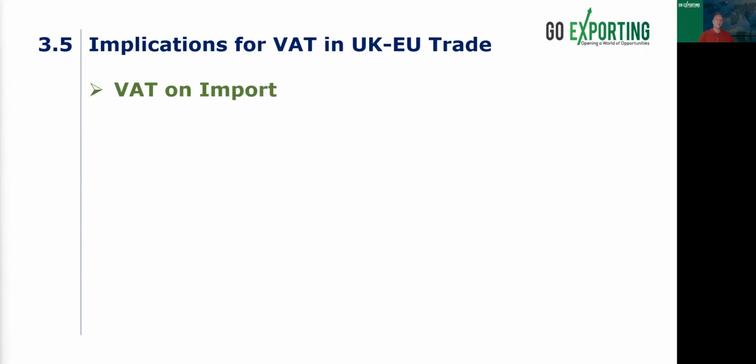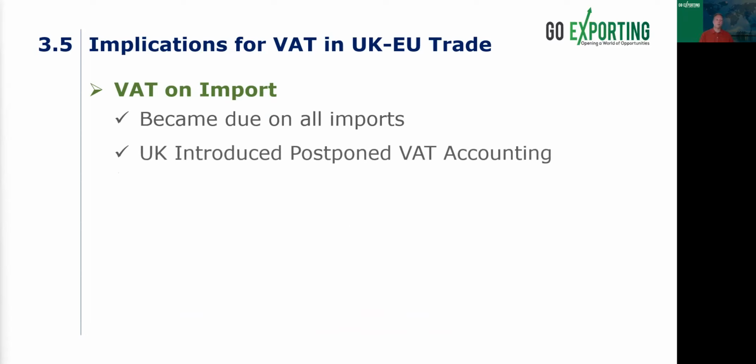So what about the implications for VAT from Brexit, from the EU trade? So now VAT is due on all imports. It wasn't when we were part of the single market. You know, there was a reverse charge situation, so you didn't have to charge VAT. But now VAT will become due on all imports coming into the UK or going into an EU country. As we saw earlier, the UK did introduce postponed VAT accounting to allow you to delay the VAT to your next VAT return. But you do have to select the box. You need to request that. Otherwise, you will be charged VAT at the point of entry into the UK, which can be 20%, quite a bit for your cash flow.